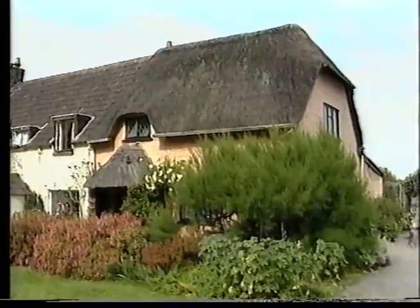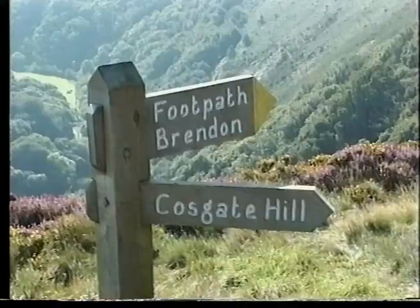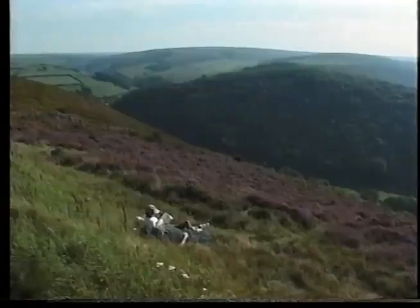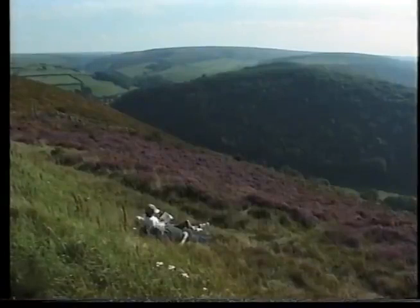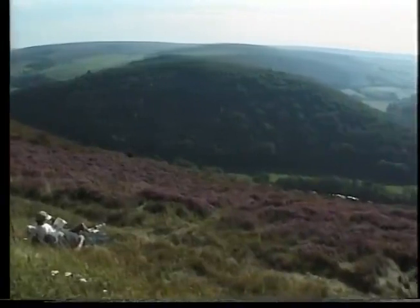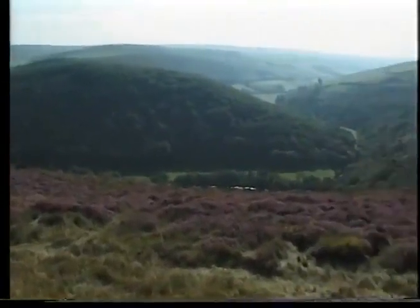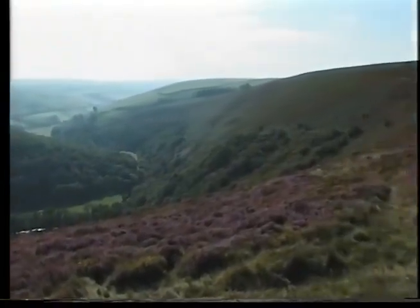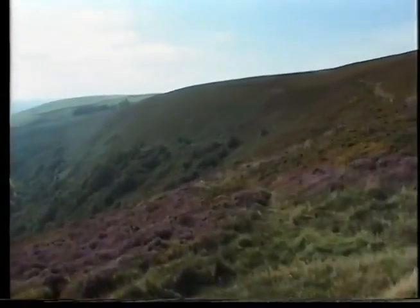Our return to Lynmouth is via the coast road and the county gate, the county boundary between Somerset and Devon. Down in the valley is Malmsmead and the road from Brendon, which we ventured along earlier. To reach this lovely spot, we've climbed from Porlock Weir via the toll road to Culbourne, from where, if you follow the coast path, you'll find the smallest church in England.